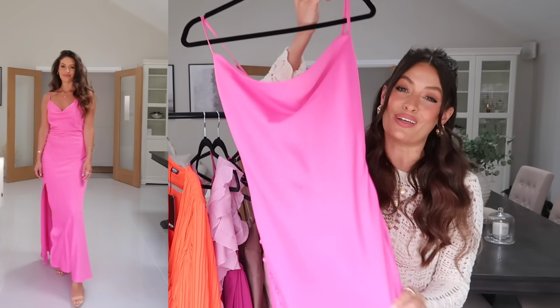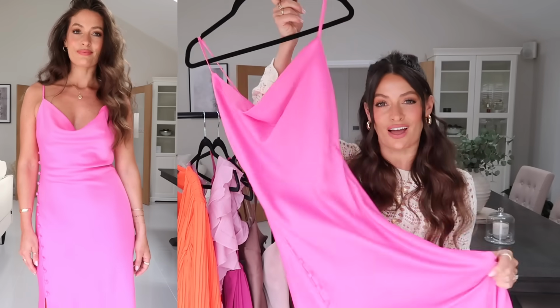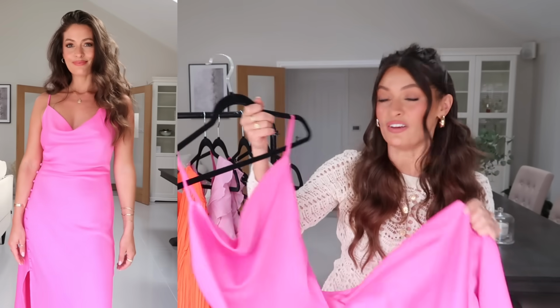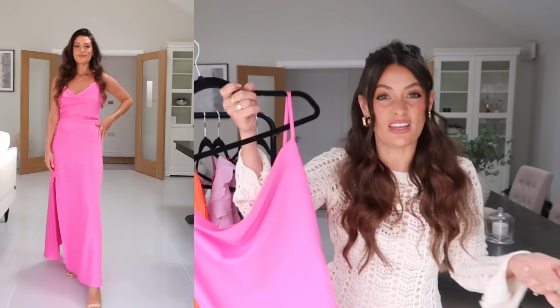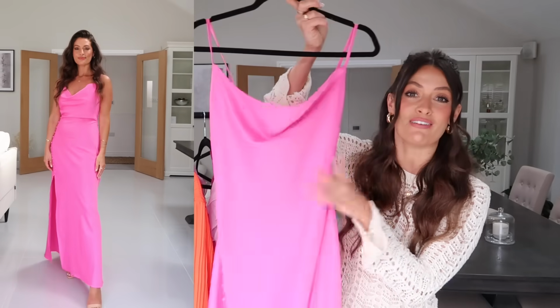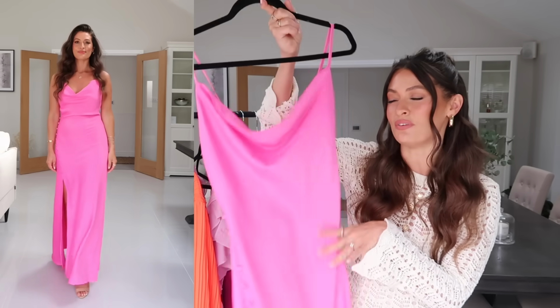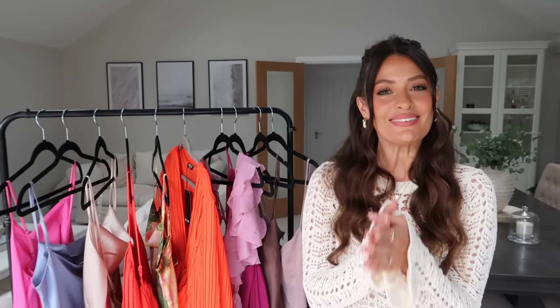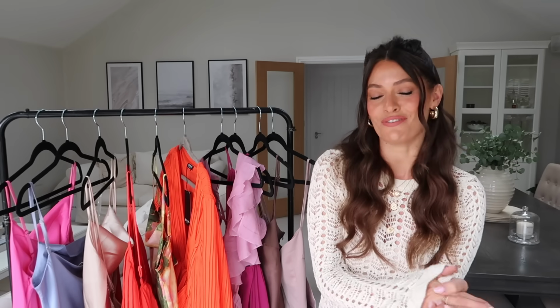But yeah, for me, the colour of this is just stunning for summer occasion wear, or even just on holiday of an evening, or here of an evening in the UK. It's just a really beautiful dress. Oh, and I'm wearing this in a size UK 6, and I would say it runs slightly on the large side. Okay, so that's all 10 of the dresses from Nasty Gal.